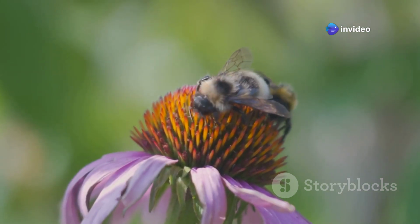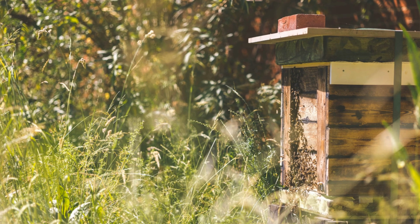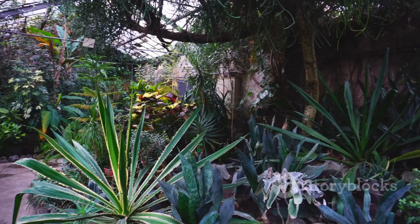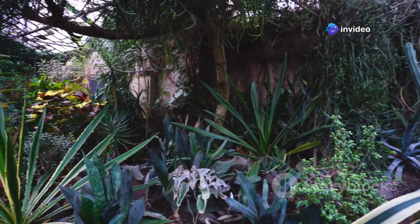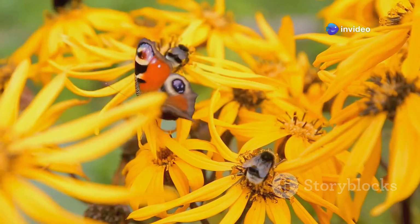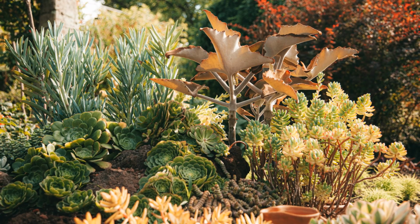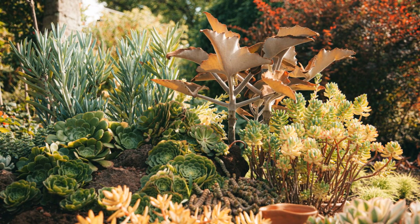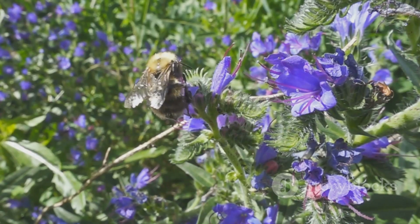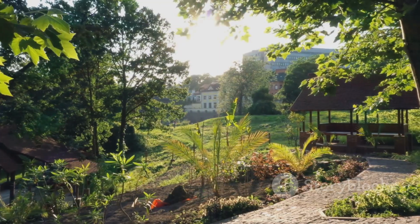Finally, and perhaps most critically, one must commit to avoiding pesticides. These chemicals are indiscriminate, harming the very creatures you wish to attract. Whenever possible, choose native plants, as these have co-evolved with local pollinators, offering them the precise nourishment they require. By embracing these principles, your shaded garden will transform into more than just a collection of plants. It will become a thriving, interconnected ecosystem, a testament to the quiet beauty and resilience of nature.